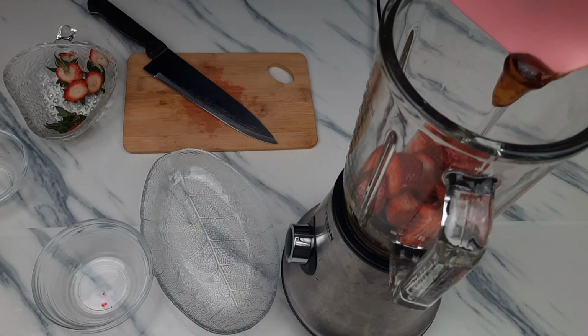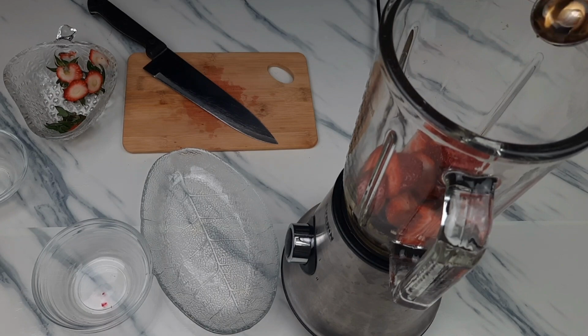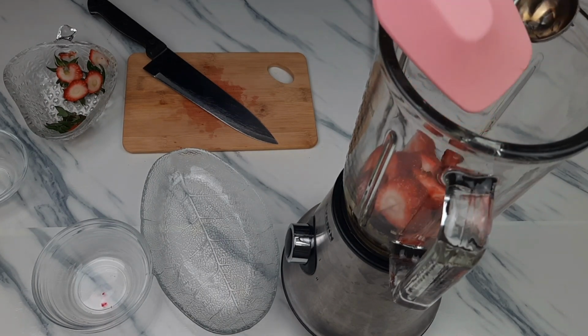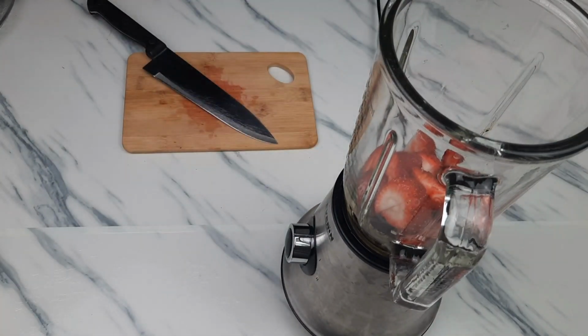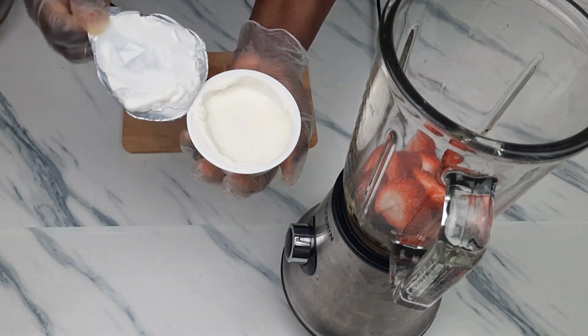Now I'm going to add the honey. So many of us use honey, but we don't know why. Why should you use honey? Because it prevents cancer and heart disease. It reduces ulcer and other gastric intestine disorders. Do you know that it is antibacterial, antifungal? It helps in blood sugar regulation. It reduces cough and throat irritation. Strengthens your immune system. A lot of health benefits from honey. So with this, you can know why you take honey, not only for the sweetness, but also because it is very healthy. Now I'm going to add the natural yogurt, the Greek yogurt.